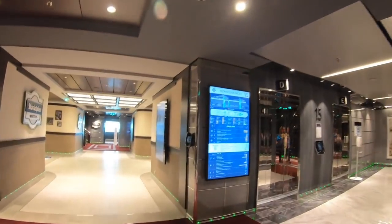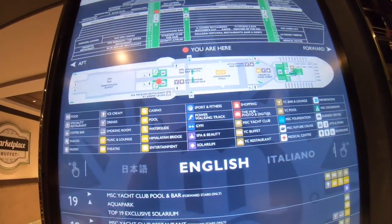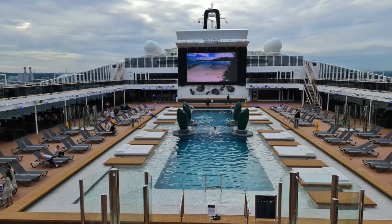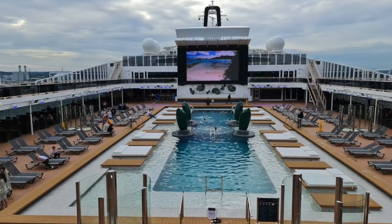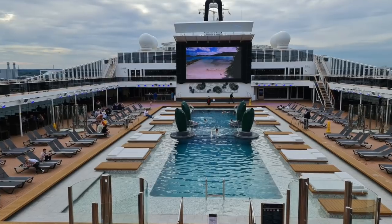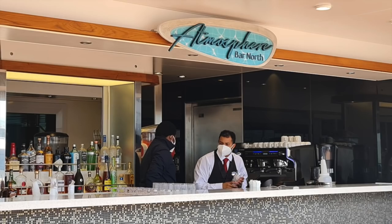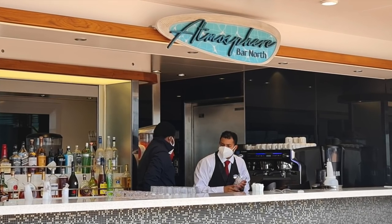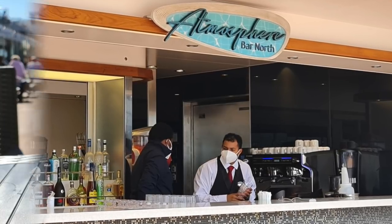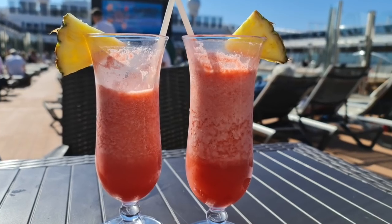After a lovely late lunch, we headed off in search of the swimming pools. Also found on deck 15 is the atmosphere pool. Just like the rest of the ship, the sunbeds are socially distanced, and the white beds next to the pool are free to use, and they're on a first come first serve basis. Drinks and snacks are available at both ends of the pool, and there's also a waiter service. We had a lovely afternoon here, sampling some cocktails and soaking up the sunshine.